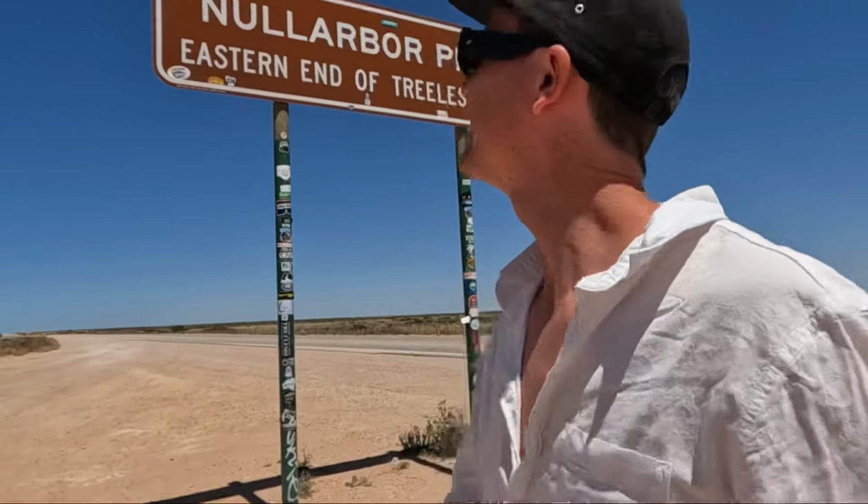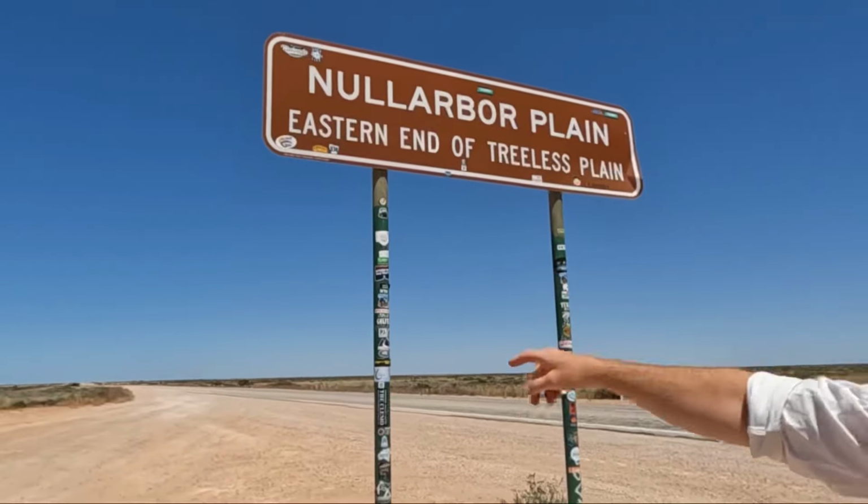Let's go. We've made it to the official start of the Nullarbor. Nullarbor Plain, eastern end of the treeless plain. Did you know that Nullarbor actually stands for no trees? Null as in none, and arbor means trees, no trees. Crazy. Hey, TJ's been here. See that?